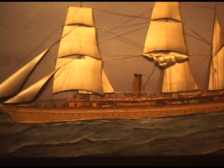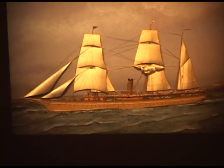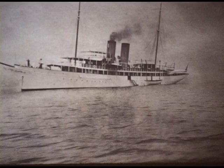Mr. Astor had, I believe, three yachts during the family's lifetime, and this was the first one that they owned. And this was Vincent Astor's last yacht, which he gave to the war effort during the Second World War. He traveled all over the world with that yacht.